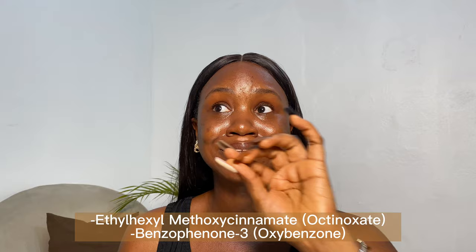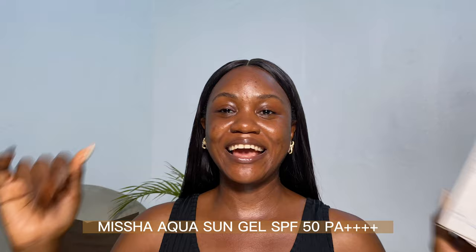Okay, finally we are at my favorite sunscreen that I have tried so far. It's definitely the top sunscreen I've tried this year, and this is the Missha Aqua Sun Gel in SPF 50 plus, PA 4 pluses, and this is what it looks like. Like, we need a drum roll for this sunscreen, okay? This is what it looks like.